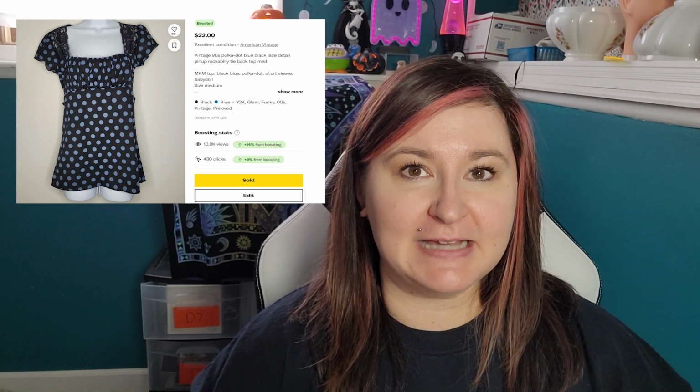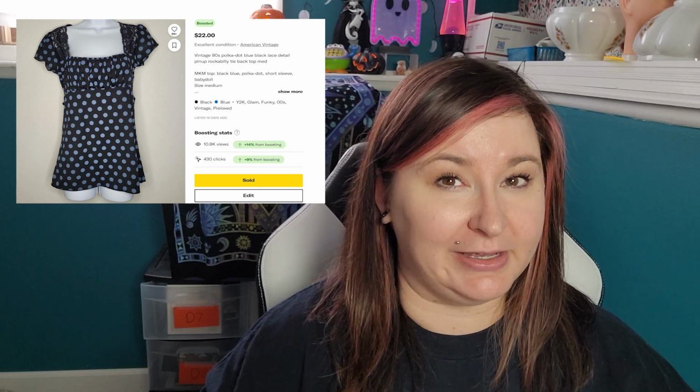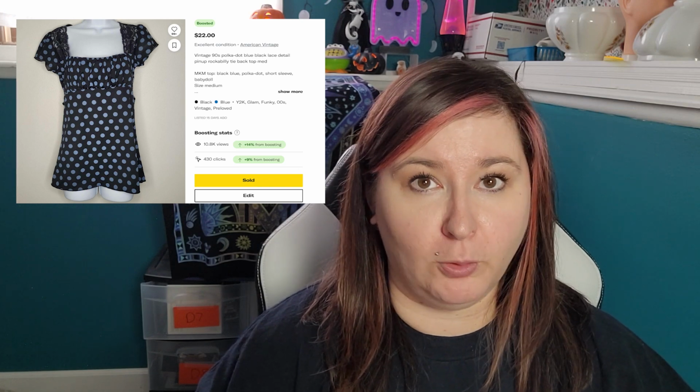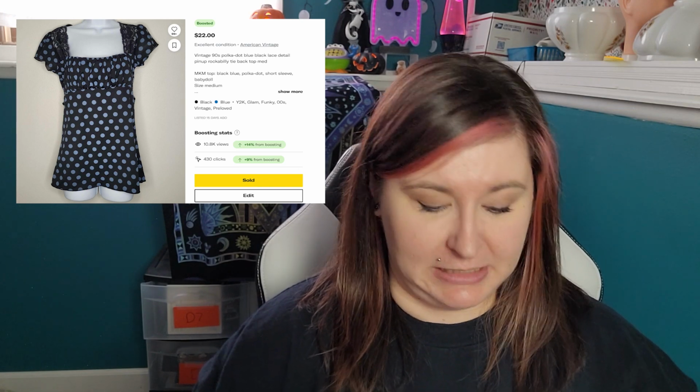This had polka dots on it, so I was going back and forth. I don't know that polka dots are a huge print people are looking for, but in this one I did use pinup and rockabilly for the keywords. It was a really cute top, a baby doll type top, and this one did go for $17.